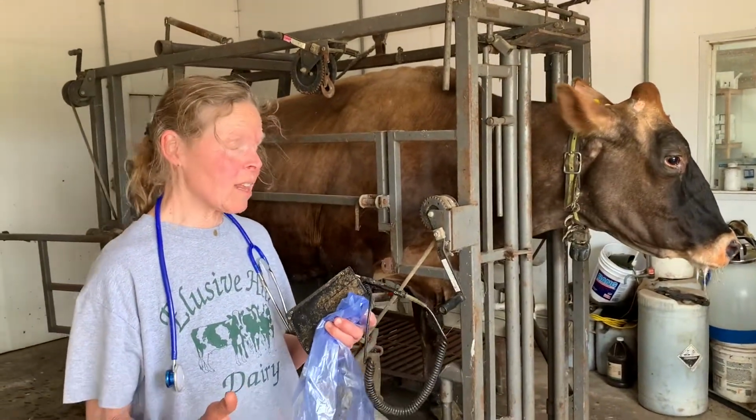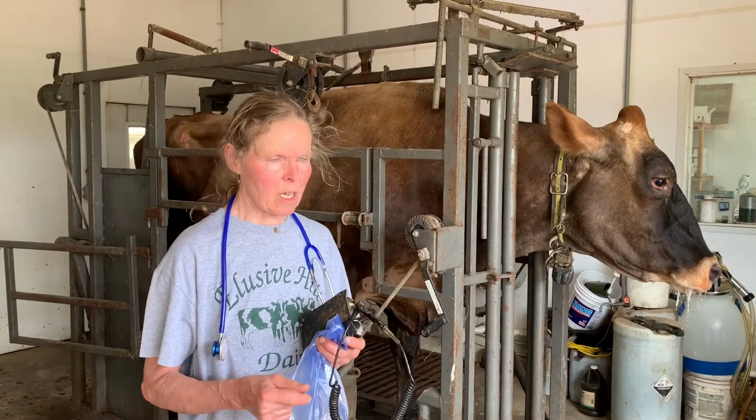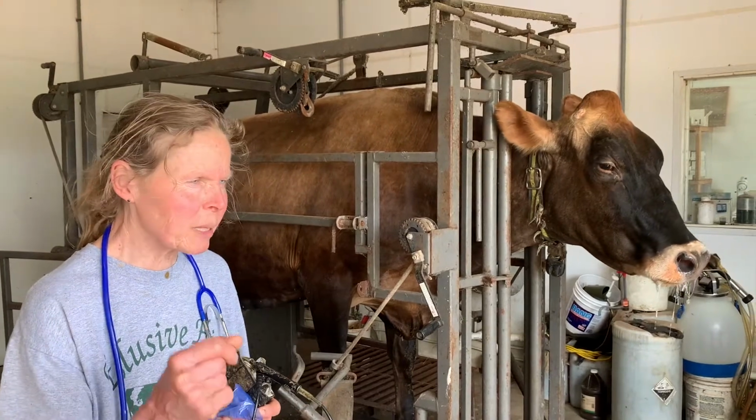Now in order to gain that much weight, obviously we have to keep her very healthy. What are some of the things we do to make sure animals stay healthy? What do we have to do? You go in and to keep you healthy, to keep you from getting diseases.